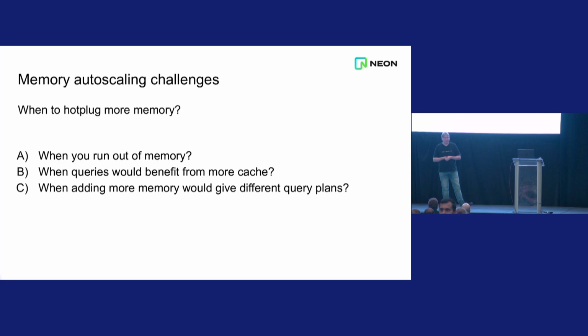It will roll back your transaction and handle that gracefully. So that's one idea. We hooked into that. So if you are about to run out of memory, we add more so that you don't run out of memory, up to a limit. But that's not actually a very good answer.